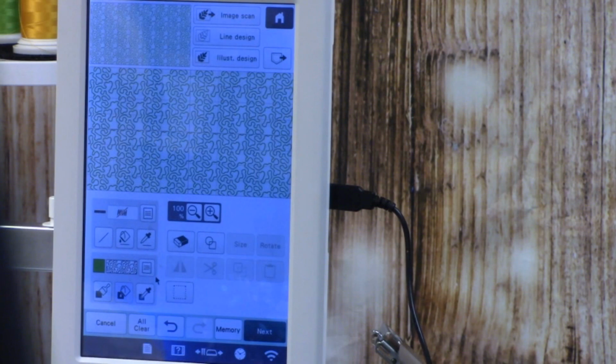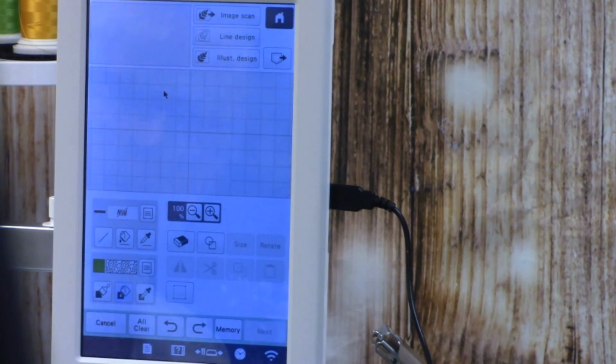Oops, I have a line open here. Sorry, you're gonna have to look at the back of my head. But basically, once I join the lines here and here, I have a closed shape, and I can fill it in with a stipple.